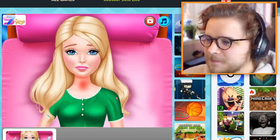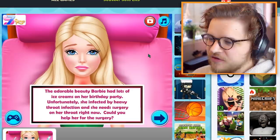The adorable beauty Barbie had lots of ice creams on her birthday party. Barbie, you know better than to have lots of ice creams. Unfortunately, she infected by heavy throat infection and she needs surgery on her throat right now. Could you help her for the surgery?